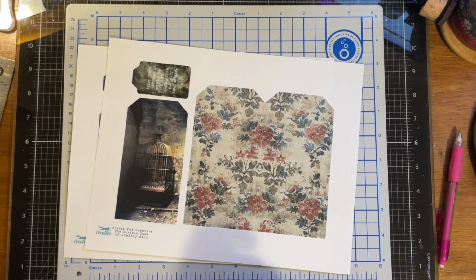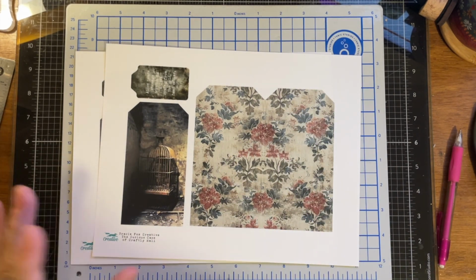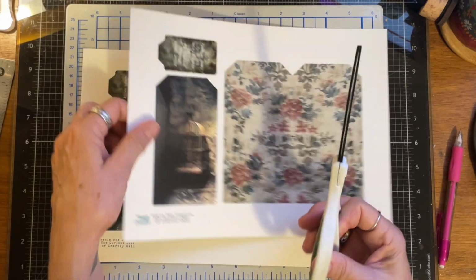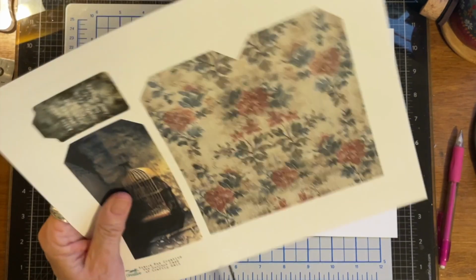So I peeked at the next day. That's the end, the next day is the next paragraph, so I can't go there. So I'm just going to talk about the scratching noises and the bird cage. So here it is, the bird cage and the scratching noises. So what I'm going to do is I'm going to cut these out.